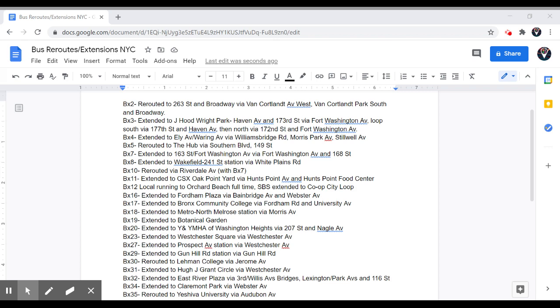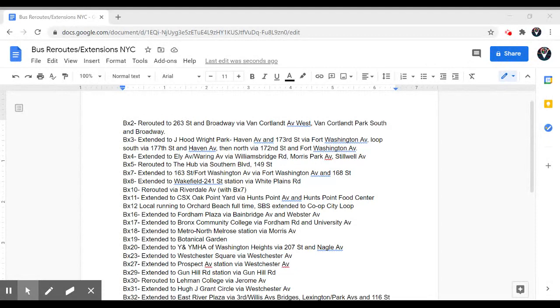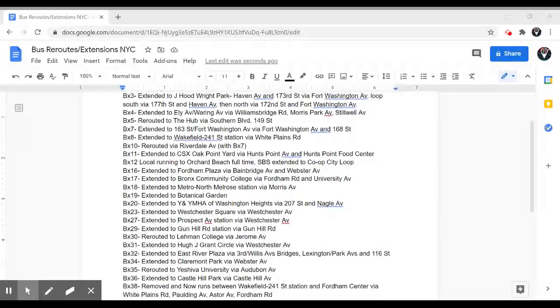Today's video is going to be kind of a long video, but I'll try to get through it as much as I can. This is going to be part 1 of 5 of what I think the MTA should do with their bus routes, like the changes and everything that they've made. I've made a lot of changes to the Bronx bus map, and that's basically going to be part 1.